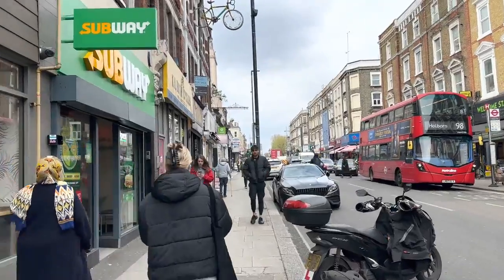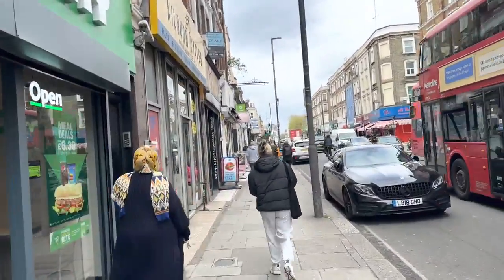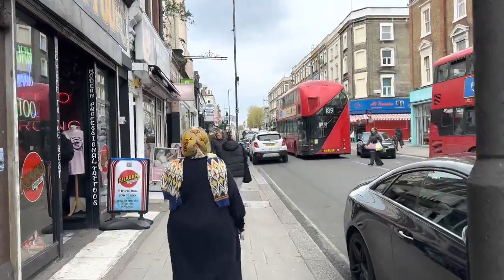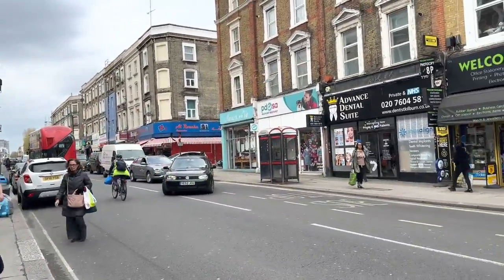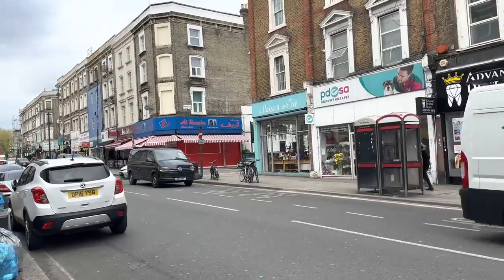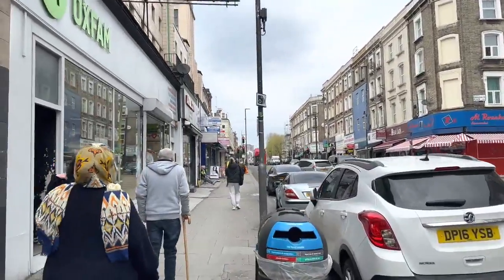Another thing you'll notice about the outer boroughs of London is they're like little towns in their own right, and pretty much everything will be in that area. If you didn't need to, or didn't want to, you wouldn't have to really leave that area, except for certain stuff, I guess. But on the whole, pretty much all of these high streets and areas have everything anyone could ever want.